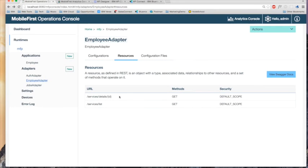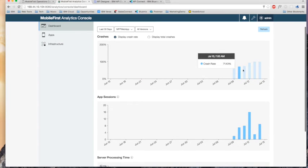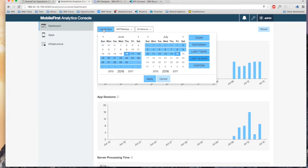So those are the features of the MobileFirst Operations console. Now let's take a look at the Analytics console. So out of the box, MobileFirst collects lots of operational analytics about what's happening with the mobile applications. So for example, in here we can see mobile application crashes in the last 30 days, and we can change the time filter here that we're seeing.